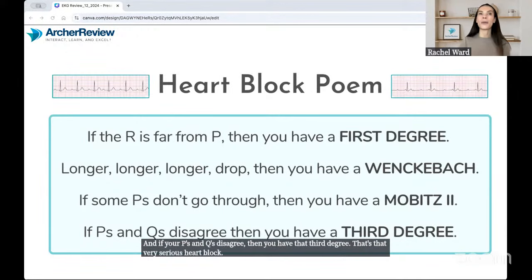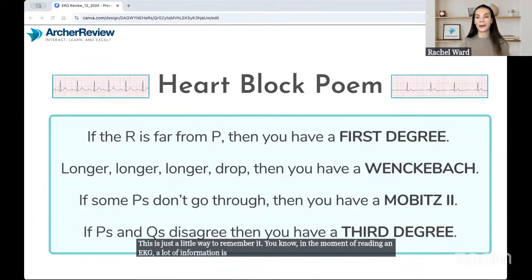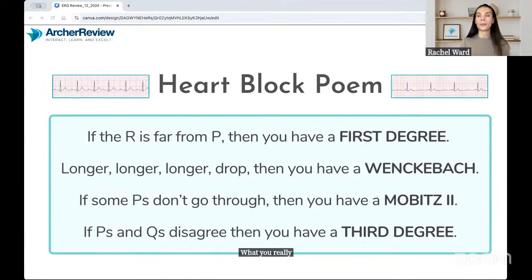This is just a little way to remember it. In the moment of reading an EKG, a lot of information is going through your brain. So if you can remember a silly little poem, it may help you to recall what you really need to know in that moment when you're reading the EKG. Of course, rely on the people around you when you're reading them.